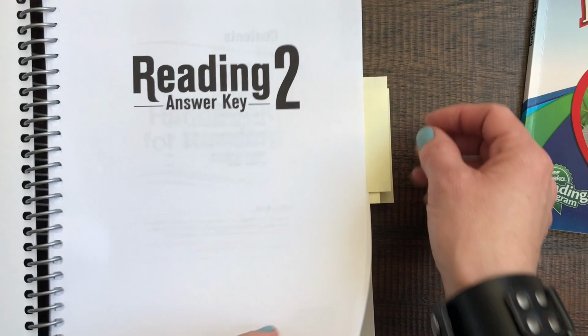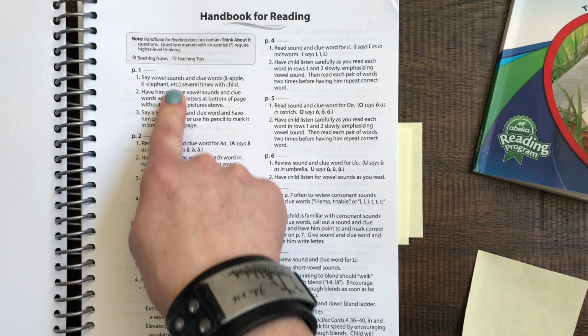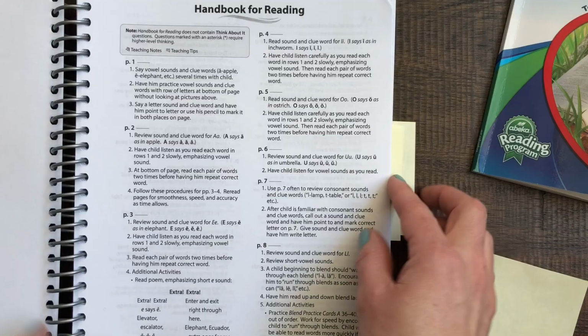Now, if you go into your reading answer key, so here we have the handbook for reading answer key. What you would do is once they read the first page, you would ask these questions to them, the second page, and so on. So this is for the handbook for reading, okay?